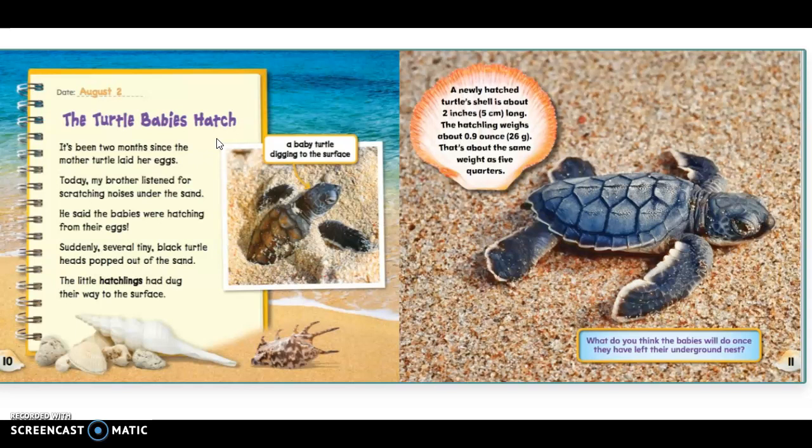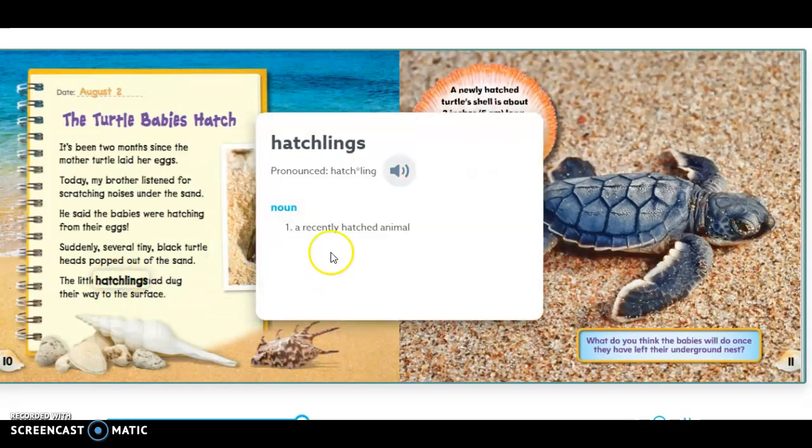Suddenly, several tiny black turtle heads popped out of the sand. The little hatchlings had dug their way to the surface. What do you guys think hatchlings are? Take a moment and think. Let's take a look. Hatchlings. A recently hatched animal. Were you guys correct?